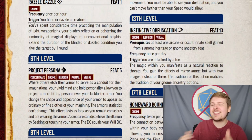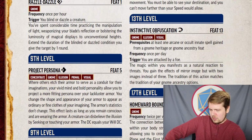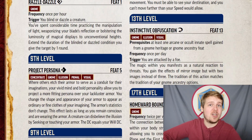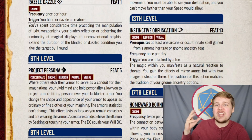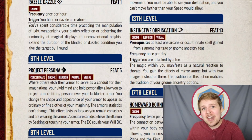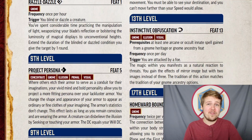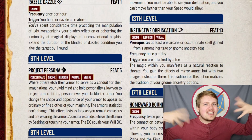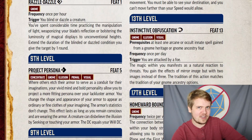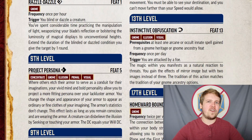Project Persona is kind of a fan favorite, I'll be honest. For one action, you can make your armor look however you like. It can be a tuxedo, it can be a loincloth, it can be anything you want. It does not change any statistics or effects in any way. It just changes the look, and people can disbelieve the illusion versus your Will DC. It's just fun. There's nothing amazing about this, except I guess you can roleplay and maybe sneak into some places like a commoner village or a fine party without taking your armor off. But overall, this is just such a fun feat.